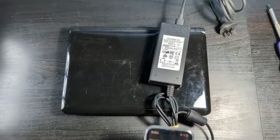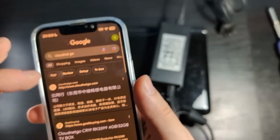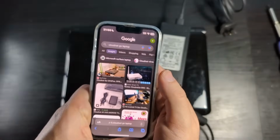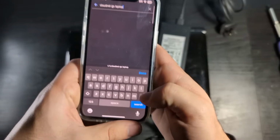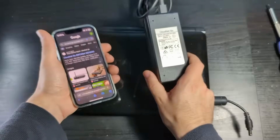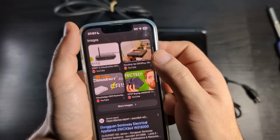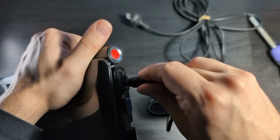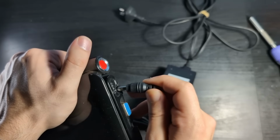Well, let's break out the trusty old phone and let's look this up. Oh, it's all in Chinese or Mandarin or Cantonese or whatever it is. Okay, well, that hasn't really come up with much, but if we search up the model number, Linus! Yeah, I don't think the charger's for this laptop. I think this is for some kind of router or something. I guess that would also explain why the charger is a little bit small for the thing. Seems to be the right size, but it does seem a little bit small though.